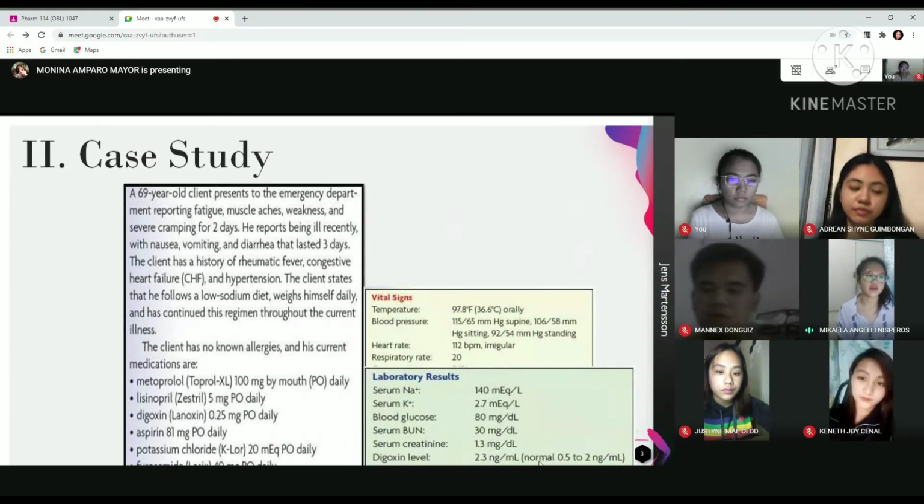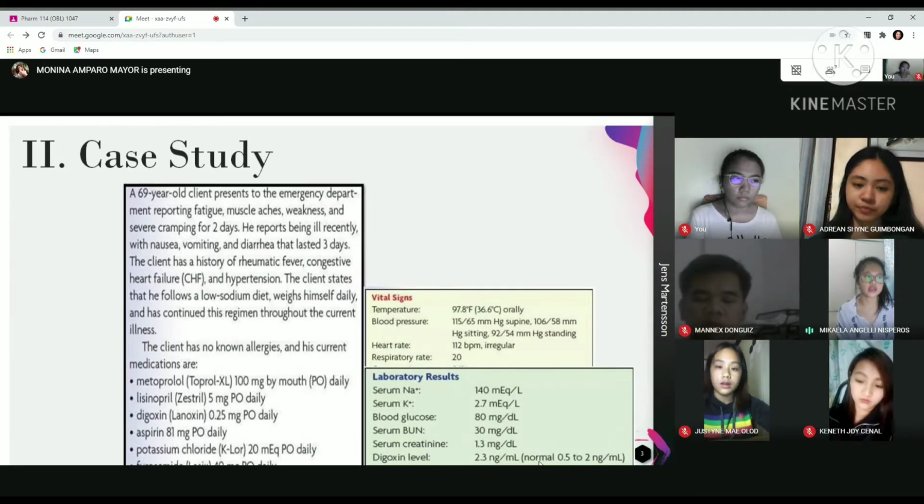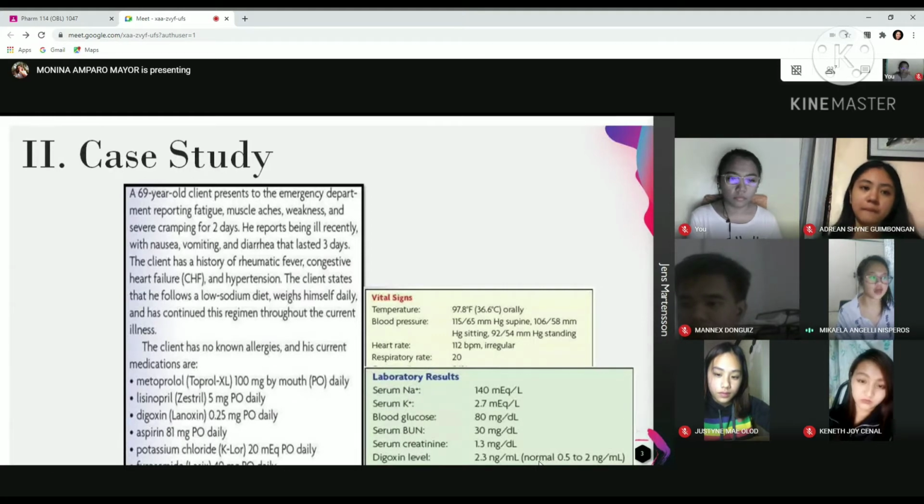Looking at the patient's vital signs and laboratory results, it shows that the patient has heart irregularities and a low potassium serum level. The normal serum potassium level ranges from 3.5 to 5 milliequivalents per liter in the blood. The patient has a potassium serum level of 2.7 milliequivalents per liter, and it appears he has a condition called hypokalemia.